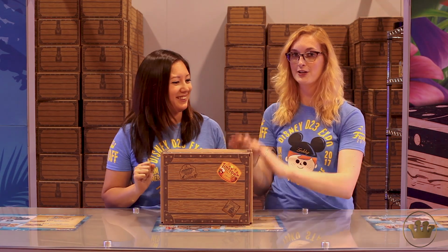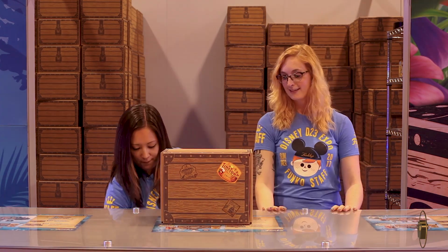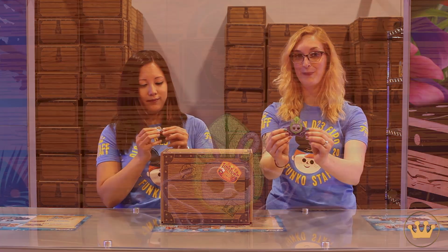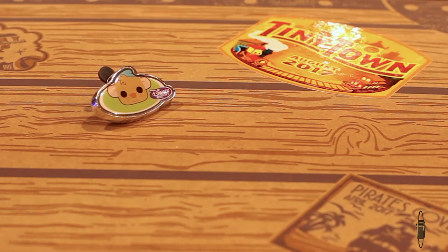We did a live unboxing earlier this morning on the center stage at the Expo, and we are excited to do it again, so we can show all of you guys at home a closer look at what's inside of Tiny Town. So let's start with the patch and the pin. We have Dot on the patch. And the pin has Gus Gus. Adorable.